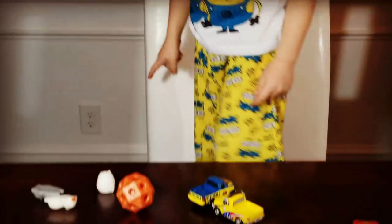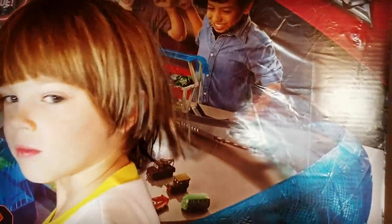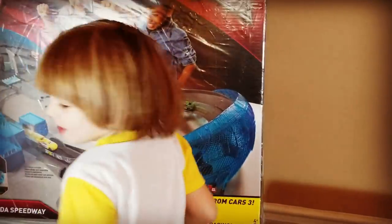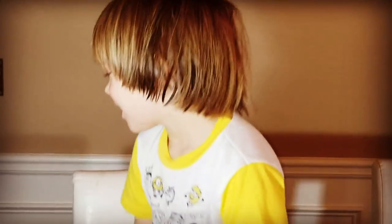It's got a motorized booster, 4 different play zones, 1 vehicle included, side by side racing. Yeah, we'll drive. Woo, woo, woo. All right, we're gonna open it up and build it. And these are the trophies. Who's gonna win that?